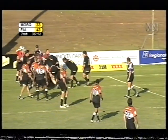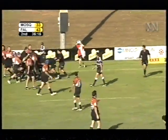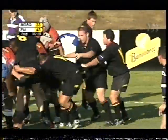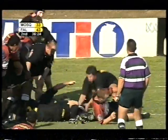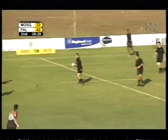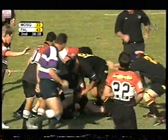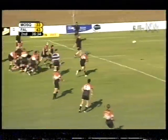Ball in hand is important for the Black Falcons now, as we see them just roll that maul 10 metres. Yes, good control, isn't it? That's good control. They still have it. Now they'll come out wide with it and give it to the fullback. Tried to slice his way through again. It's a beautiful stepper. Emmett goes in.